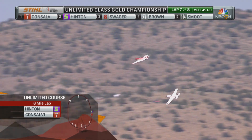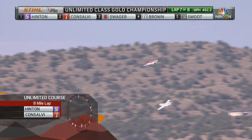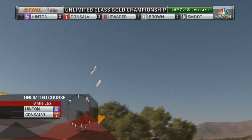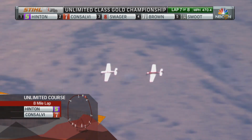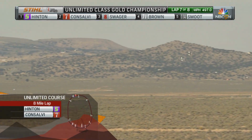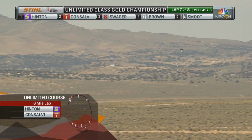Okay, again, Steve Hinton's down low. He's holding his line. He's going to make Jay earn that pass if he's able to do it. They're running out of time. Just on your right side, Jim. You can throw a blanket over both of them, Tommy. Check this out on the backside of the course. Unbelievable stuff in the final moments of this race right here.